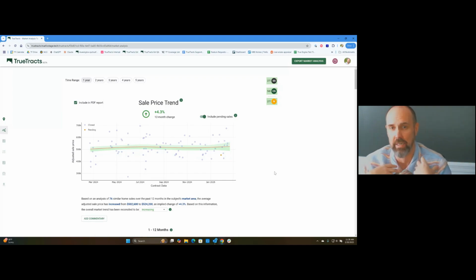And at the end of the day, we want two things. We want the truth, what's going on in the market, and we want to feel really confident that that's the truth so that we can lock in that time adjustment and now focus on the other feature adjustments.